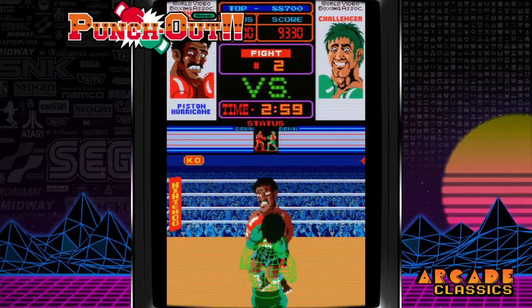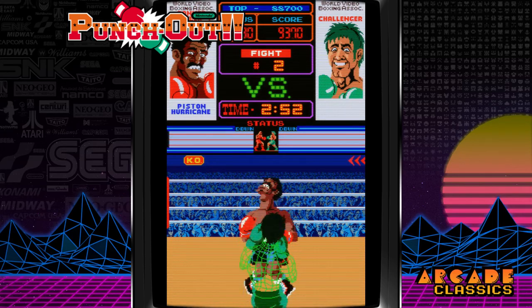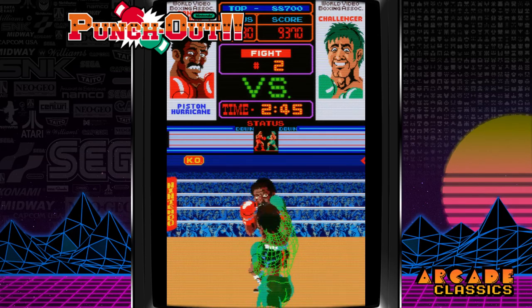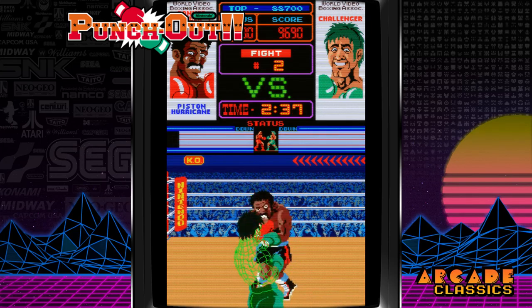Punch-Out is next. This is one I used to play a lot back in the day. I was heavily into boxing and loved the Rocky films, so this game and Final Round were all favourites of mine. It's a different aspect to what we were used to with the see-through third-person view, but it just worked.